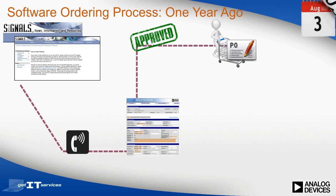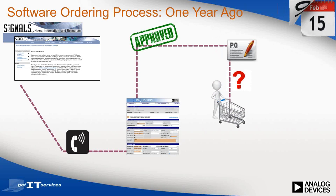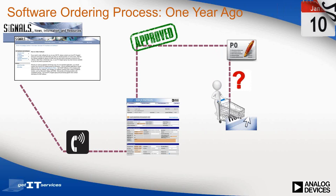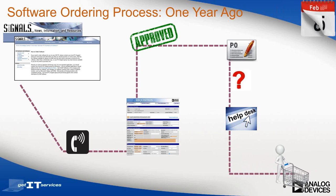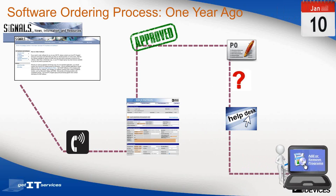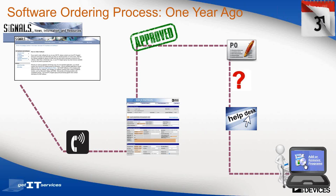Often they would end up calling our help desk again and waited for instructions on how to obtain this software, which usually meant navigating to the control panel on their PC and installing the software manually. It was not uncommon for this process to take more than a week and sometimes several weeks, depending on the approvers involved and the level of manual intervention involved.